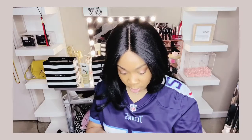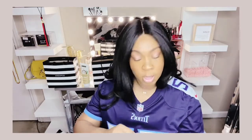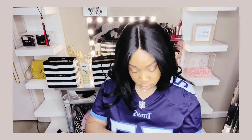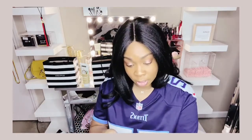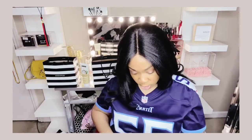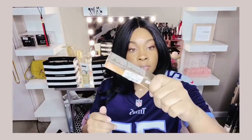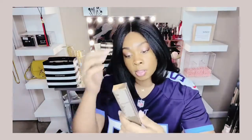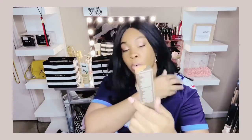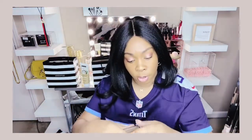Great steal. I love that Marshalls and TJ Maxx are actually having these products, so we can try these products at a cheaper value instead of paying full price for these items. Something else I picked up at, I want to say TJ Maxx, for $5.99, was this Becca Ultimate Coverage Longwear Concealer in the color Honey. So this will be great for an under eye.